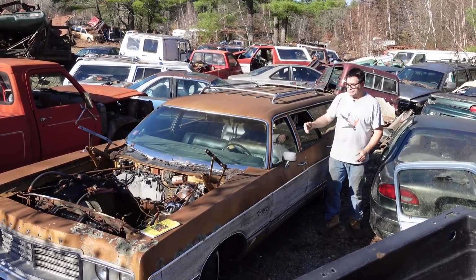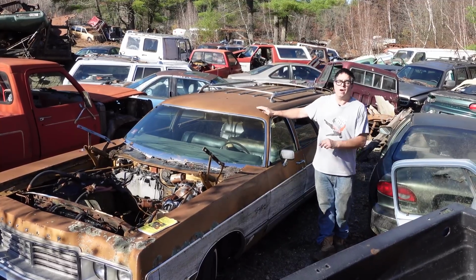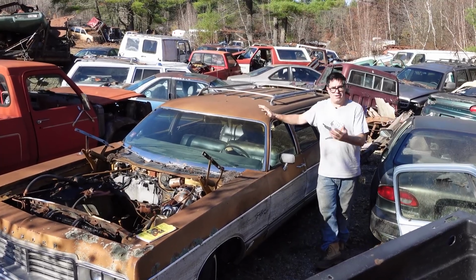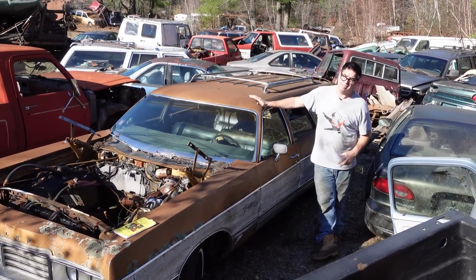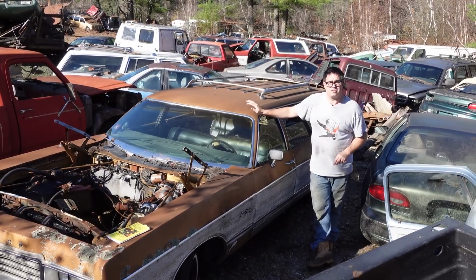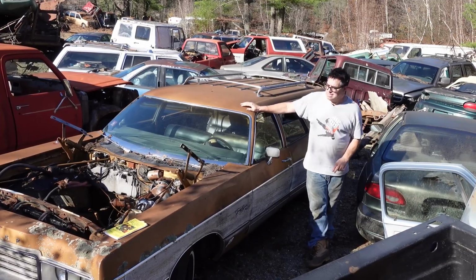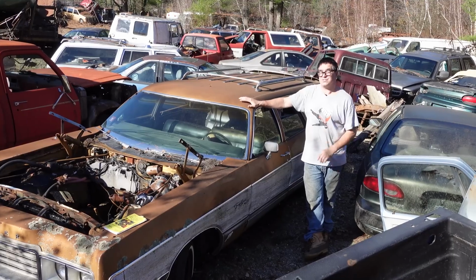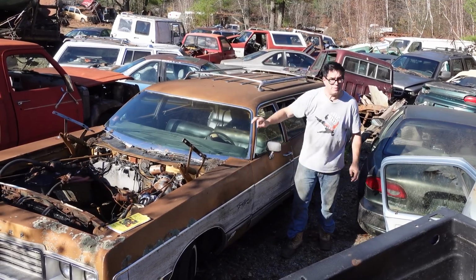Pretty graceful in its day, but 73 was also the year of the infamous OPEC oil crisis, where the countries that produced oil and exported it to the United States decided to turn off the spigot for a while to teach Uncle Sam a lesson. But with that said, sales of Chrysler full-size models still increased 15% over 1972. So even though there was a fuel crunch and big thirsty cars like this were very hard to sell, they still sold. In fact, 20,040 Town and Country wagons were built in 1973.